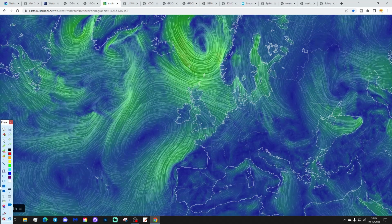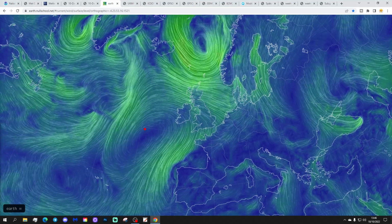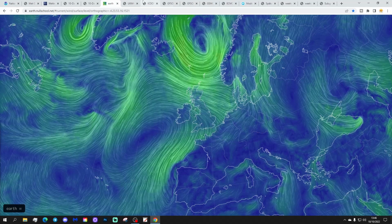The latest wind from earthnullschool.net shows that we've got high pressure sitting just to our southwest today, and we're bringing in a rather cooler and fresher northwesterly wind.